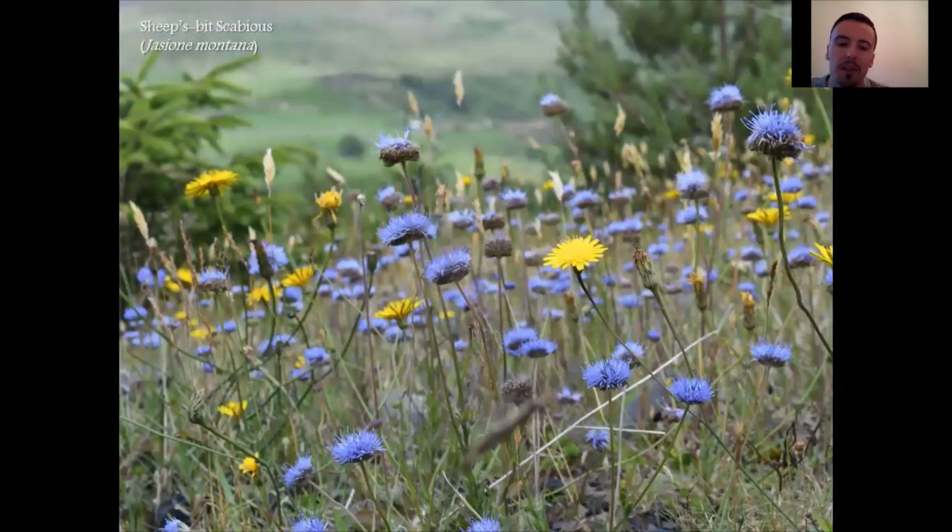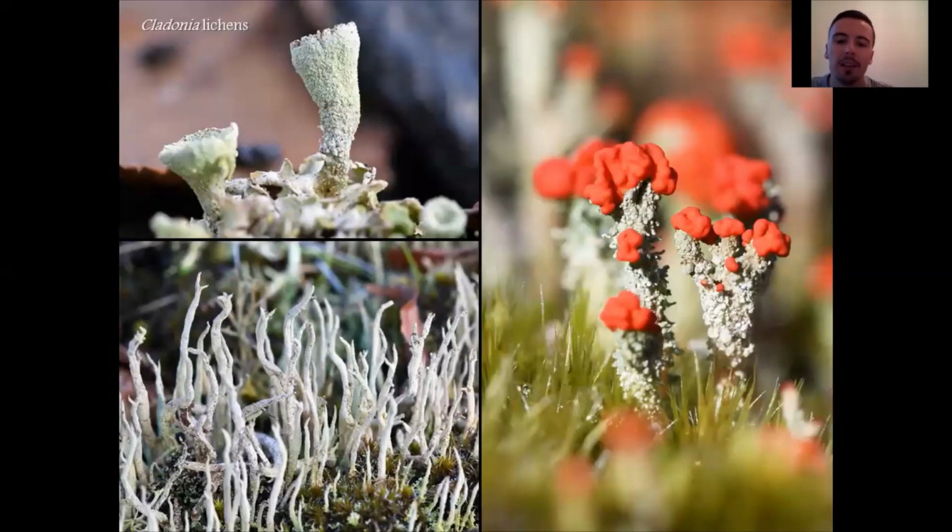Also a variety of other plant species, and one of my favorites is sheep's-bit scabious, which has really beautiful blue flowers, really stunning things. There's a huge variety of other plant species that can be found on these sites as well, including a number of more specialist species like round-leaved wintergreen. Beyond the plants, there's also lichens that do really well on these sites, particularly the Cladonia lichens. There's a huge diversity of Cladonia lichens that can be found on these sites, and they're just absolutely stunning once you've had a really good look at them, as you can see in these pictures here.